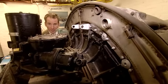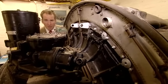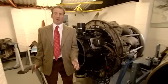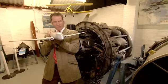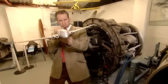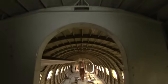The Ghost engines Bishop had at his disposal each produced about 5,000 pounds of thrust, 50% more than rival piston engines, but only 10% of the thrust of a modern jumbo jet. The Comet, with these engines, would struggle to reach its target cruising altitude of 40,000 feet. So the fuselage skin was made as thin as was considered safe. The Comet's design was a careful balance between power, weight, strength and safety.